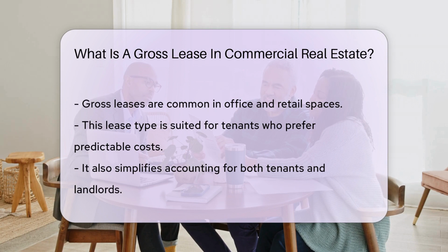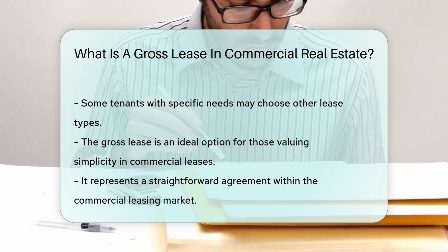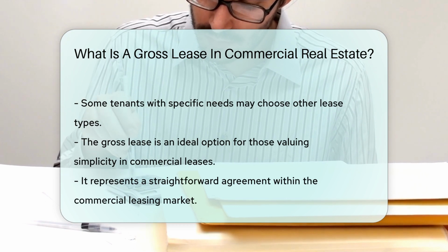However, gross leases may not be for everyone. Tenants with unique needs or cost-saving strategies might opt for other lease types. But for those who love simplicity, the gross lease is a winner. Now, you're equipped with the gross lease essentials. It's a straightforward agreement in the commercial lease arena.